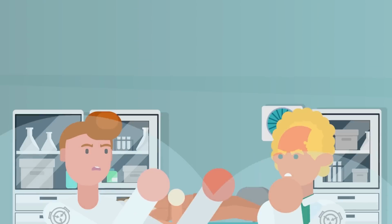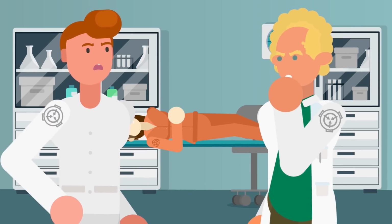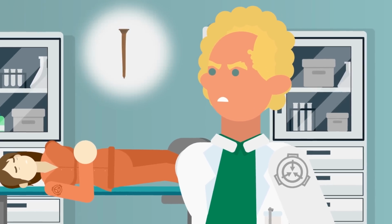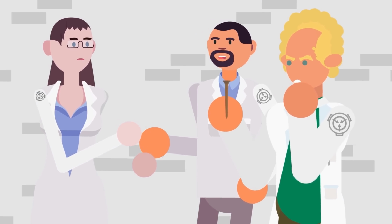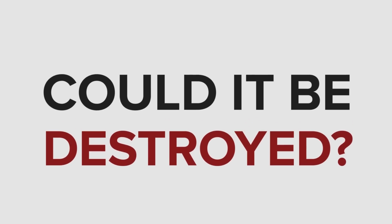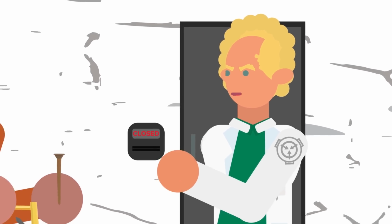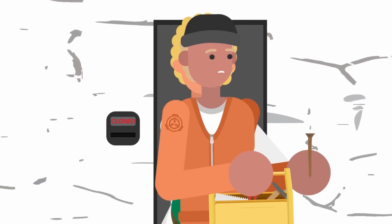An autopsy determined that subject 05 died of a cerebral hemorrhage with no clear physical cause, though it appears that the attempt to remove the nail is what killed her. The research team decided to take a break from human trials and take a closer look at the physical properties of the nail itself. What weaknesses did it have? Could it be destroyed? Subject 09 was given the nail and a collection of tools, then instructed to go to town on the object and attempt to destroy it.